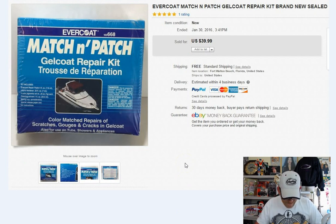Let's see. Yeah, this is just something that we found at a garage sale, I believe, for 50 cents, and we got $40 for it. So we find stuff like this down here in Florida, since we're right on the coast, all the time. So always a good pickup.